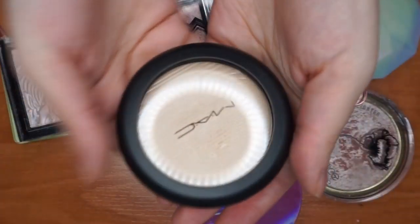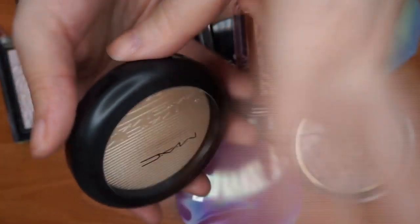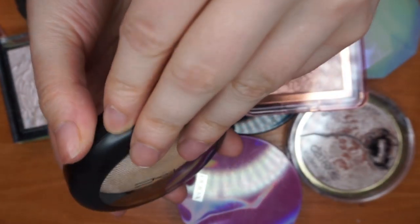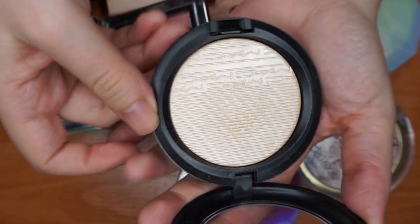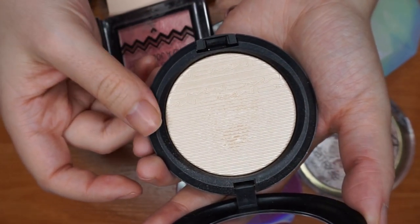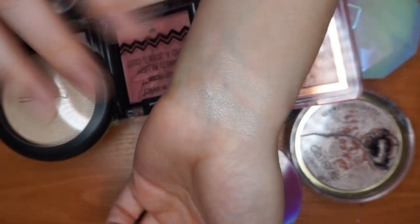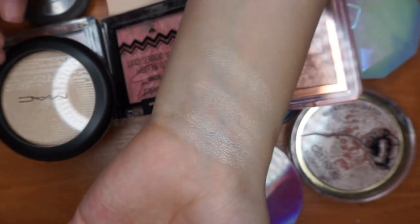I'm also keeping my MAC Double Gleam. This was my first ever MAC face product and my second ever MAC product. This is a beautiful champagne gold highlighter. I bought this because I believe Arna Arlan mentioned it. Such a beautiful formula for a day-to-day highlighter.